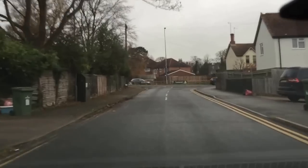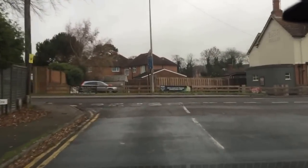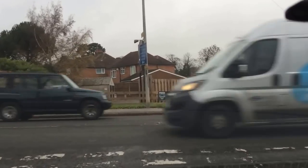So we're only about a minute from the test centre still. So it's a right turn at the end, and you can see it's a bit of a hill start at the same time, and you've got to get right to the line, otherwise you're not going to see what's coming from the left.